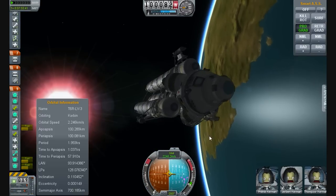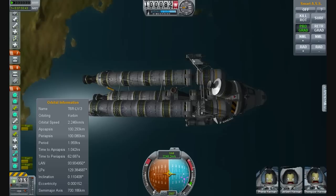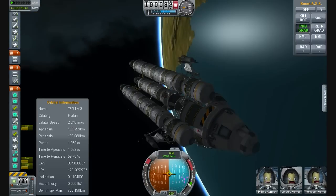Driving around in my moon buggy, it's pretty bad, but yeah.